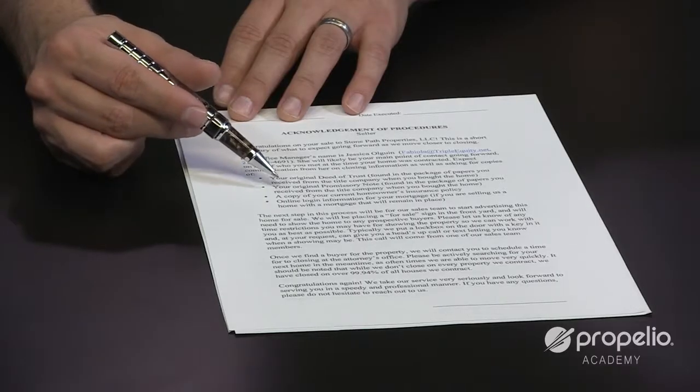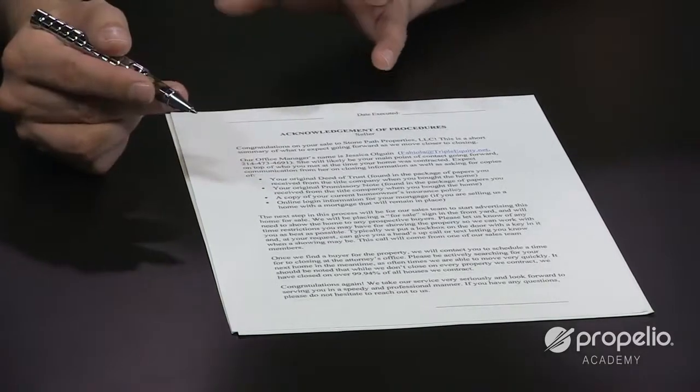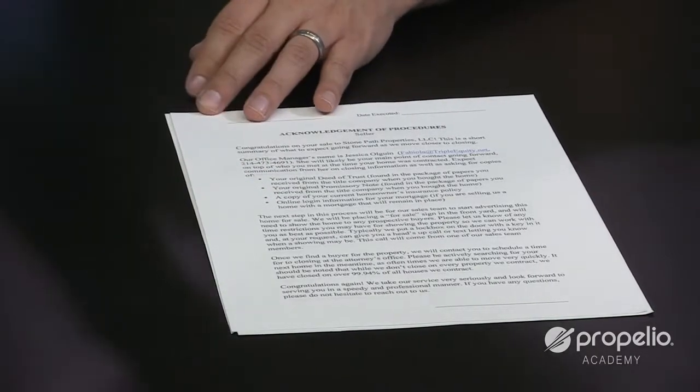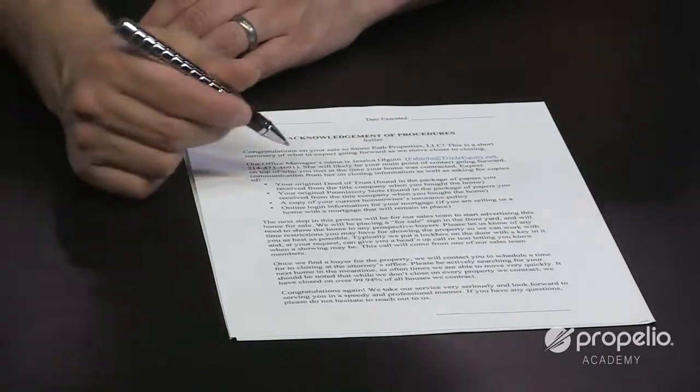We're going to need your original deed of trust. We're going to need your original note. We want a copy of your current insurance and the online login information for your bank. I'm sorry, not for your bank, but for your mortgage that we're continuing to make these payments on. So this is going to be stuff that we need.